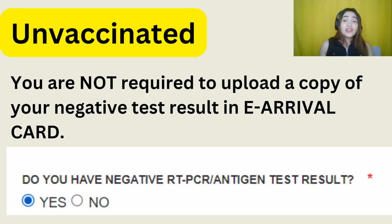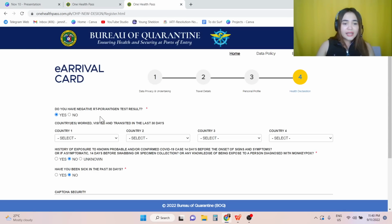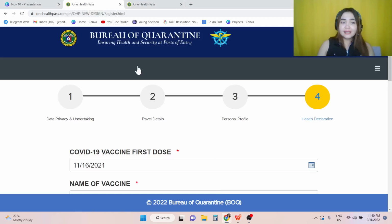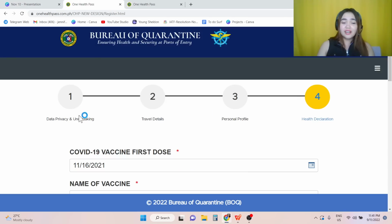Meanwhile, in e-arrival card, I just want to share that you are not required to upload a copy of your negative test result. They will just ask whether you have a negative test result. So, let me show you. They will just ask you, do you have a negative RT-PCR antigen test result? Just answer yes or no. While for the fully vaccinated, the test result question is gone. Remember, I posted about it the other day.